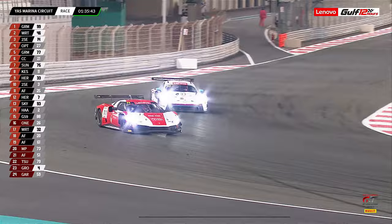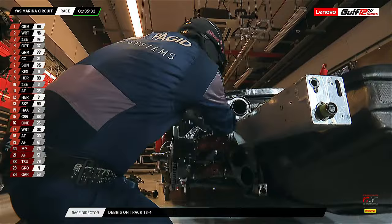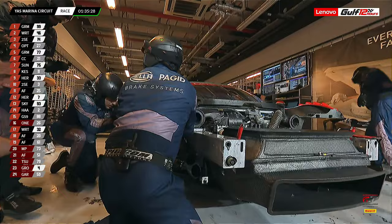So other than that, I don't want to get in the way. I don't want to get any closer into the garage. And to be honest, my technical knowledge is so limited. That's pretty much all I can tell you anyway. But that's going to be in the garage for a little while, I've got a feeling. Yeah, because as Mark pointed out, they've taken a huge amount of the bodywork off that car.